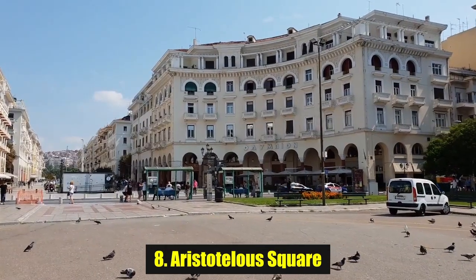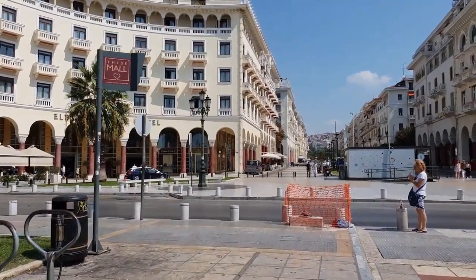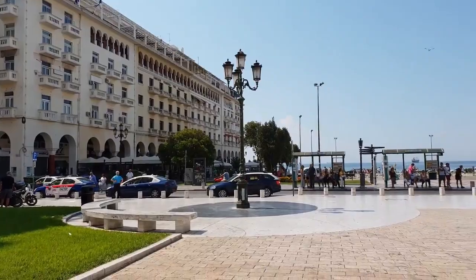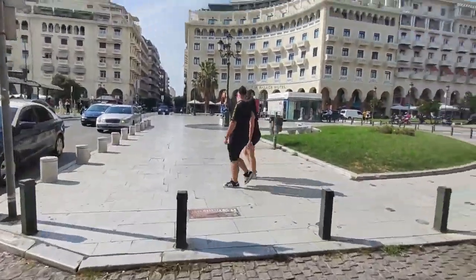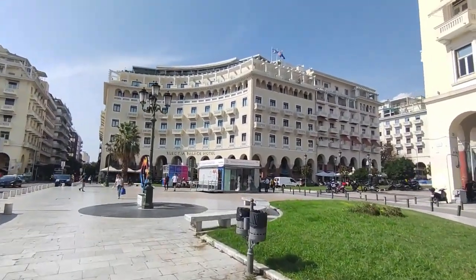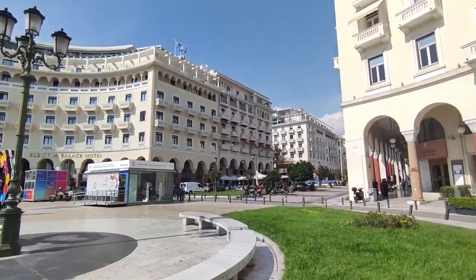Number 8. Aristotelous Square. As good a place as any to begin a walking tour in Thessaloniki, Aristotelous Square is on the city's waterfront at Nikis Avenue. This splendid plaza was conceived by the French architect Ernest Hébrard in 1918, although it would be a few decades before the square was edged by its current mansion blocks, which are now all listed buildings.